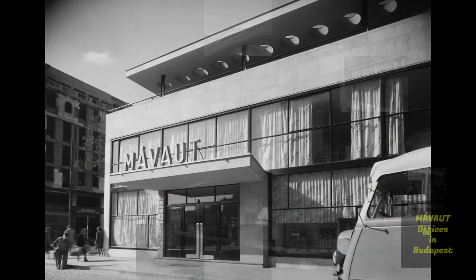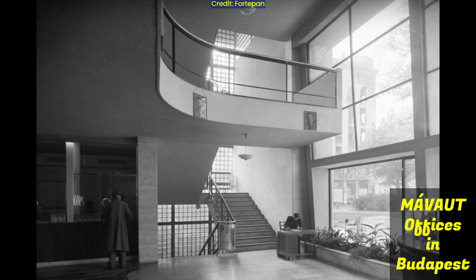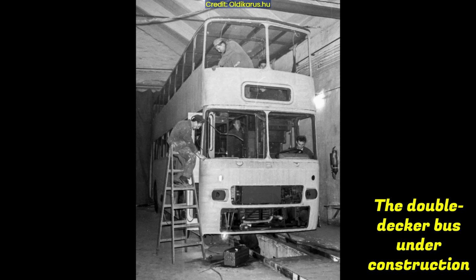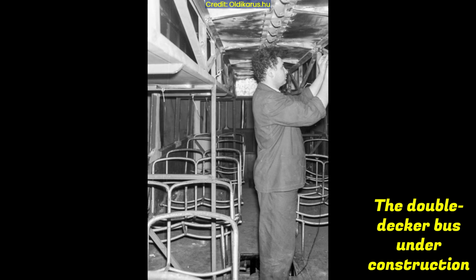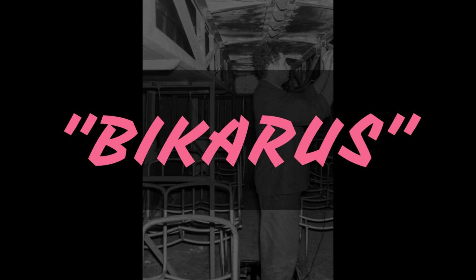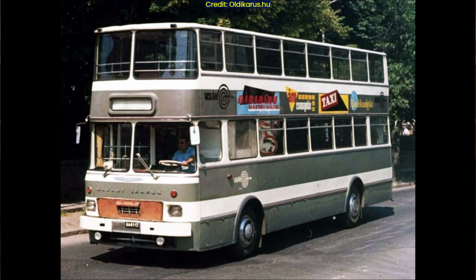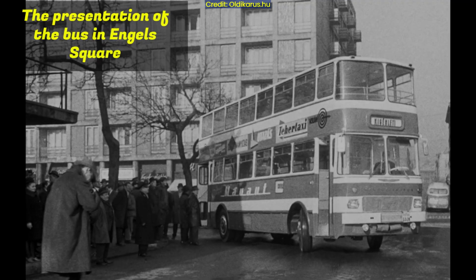It was created based on the plans of the Mávaut Technical Department in the Mávaut Pecs body shop under the leadership of Chief Engineer Laszlo Enyedi and Engineer Sandor Nagy. The lower part was made from one Type 556 bus and the upper part from the other. Therefore, this special vehicle was popularly called the Bikarus. According to press reports of the time, the bus was ready for its first test runs in November of 1968. The official press presentation and unveiling then took place on December 21st, 1968 in Budapest.